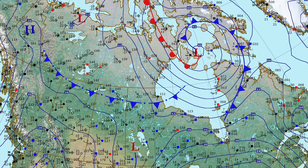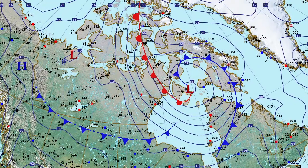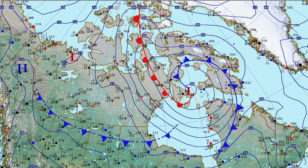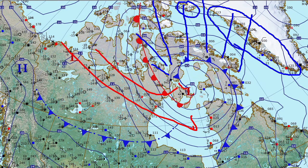I'm guessing at the frontal locations here, but yesterday we were looking at some very warm temperatures up in the Labrador Sea area. The Greenland coast had temperatures near freezing, 20s and some 30s, and Thule, which is typically very cold this time of year, they were showing 20s yesterday, and now they're down to 10 degrees. But this all looks like the heavily modified warm sector, and down to the south, the cold sector.